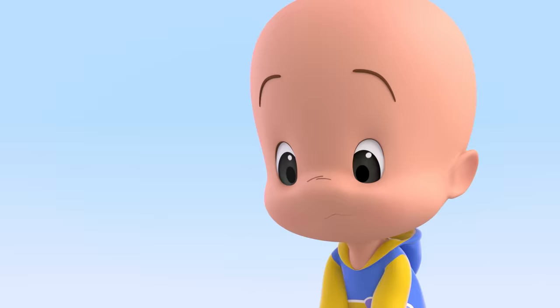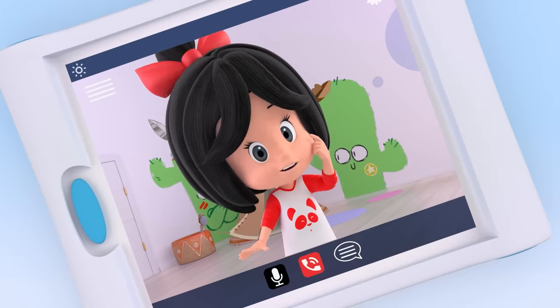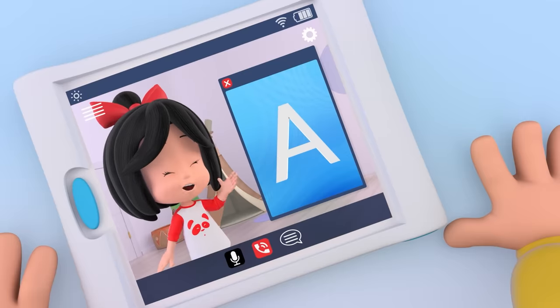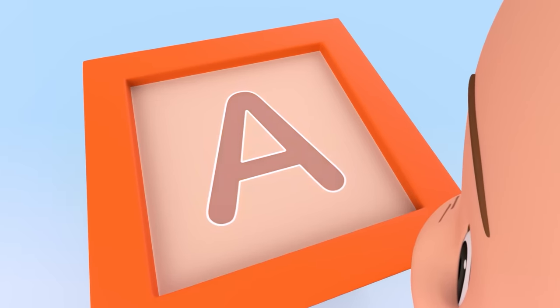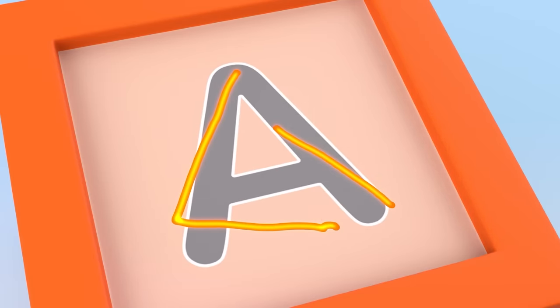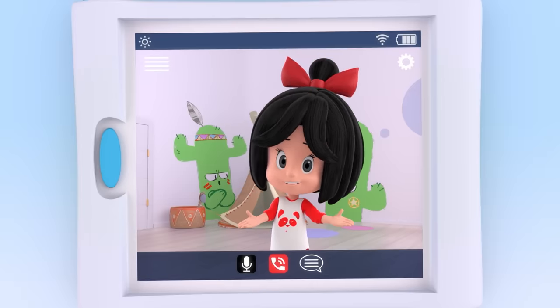Inside the boxes? Oh. Animals. Do you want to see them? To know which animal starts with the vowel A, you need to write it down. Huh? A. Try again. Follow the lines.